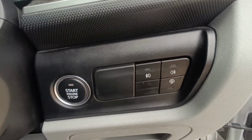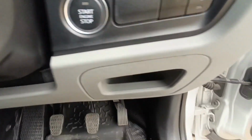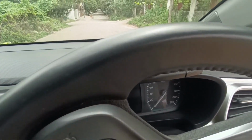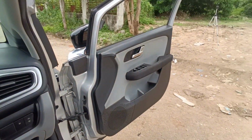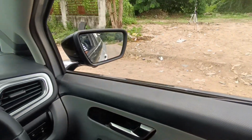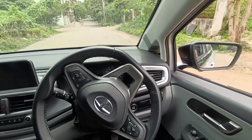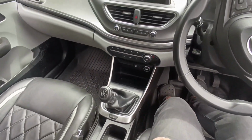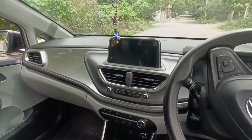So these are the buttons for the front and rear fog lamp, and that's the engine start stop button. It gets a leather wrapped steering wheel. So this is what I was saying, you need to completely stretch your hand to close the door. So let's start this vehicle.